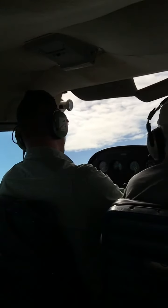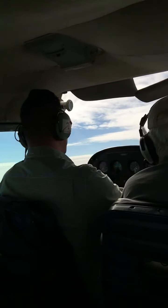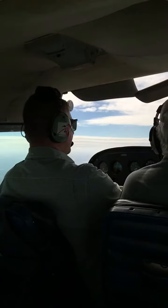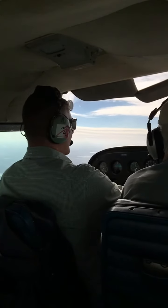Turn right heading 220. Perfect. So we hold that. And you can see right here, we're a little to the right of where we want to be, so turn it left a little bit. In other words, use this to help you with your ground track. I get you, okay.